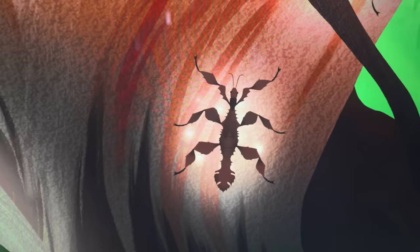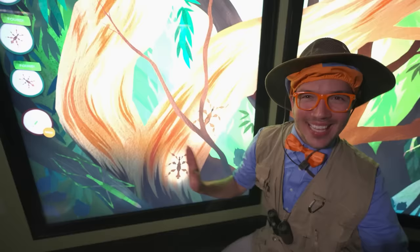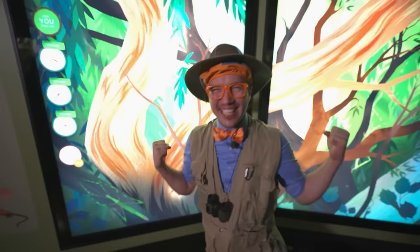Do you see it? It's also brown. Oh, there he is. Whoa, all the insects dancing together. Now, we only have one more insect to find, and then we win. Look really super duper carefully.